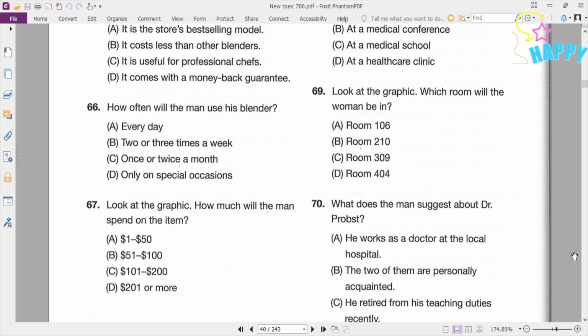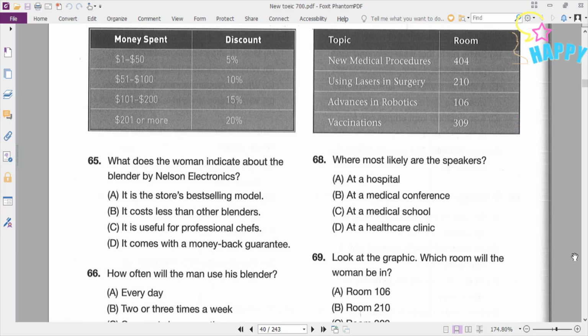Questions 68 through 70 refer to the following conversation and schedule.